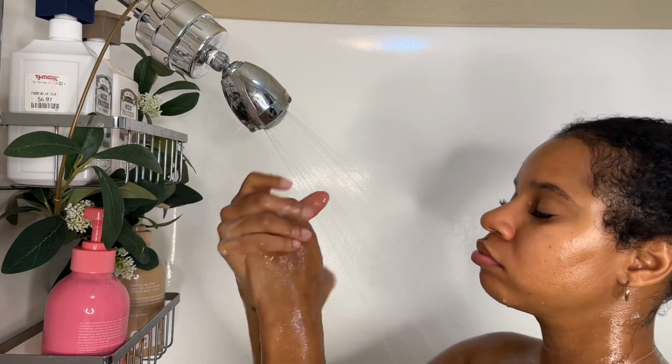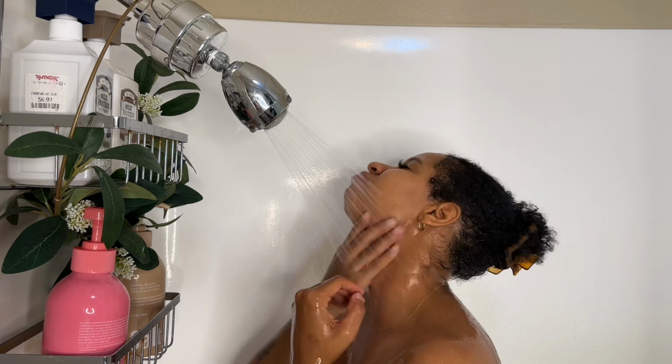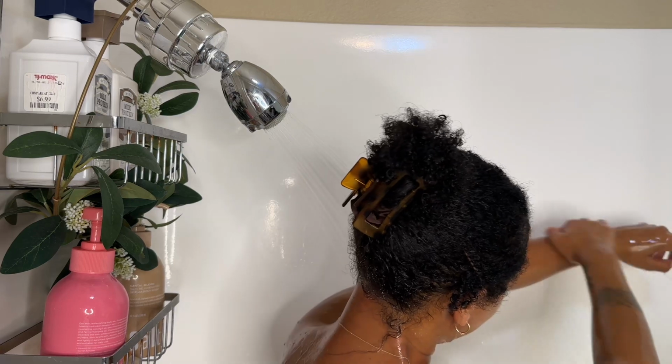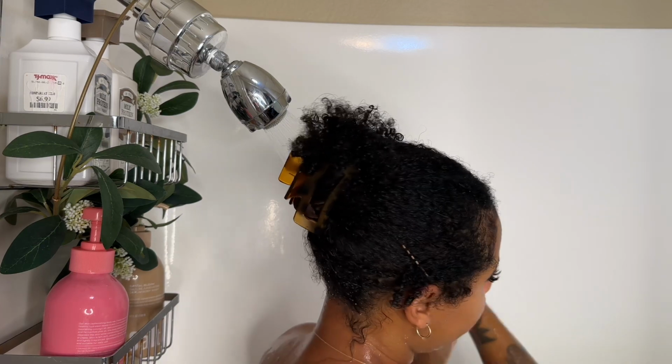The color of this scrub is so beautiful. It's addicting to me. It lights up the bathroom when I'm scrubbing my whole body. It really lingers on and everybody's like, what is that? And it's the scrub. The scrub is amazing. This scent is my go-to scent.